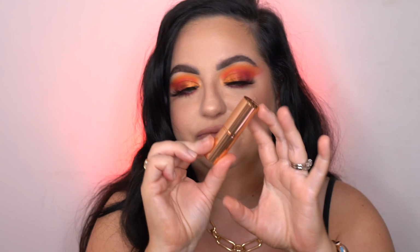This is described as a taupe nude matte lipstick. First of all, her packaging, like honestly, what? This is a matte lipstick. It's not as creamy as the Huda, but it's not drying either. I would say it's a little more long lasting, a little more transfer proof, but not 100%.